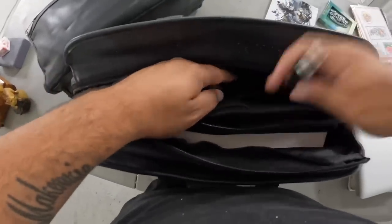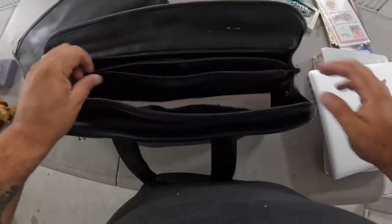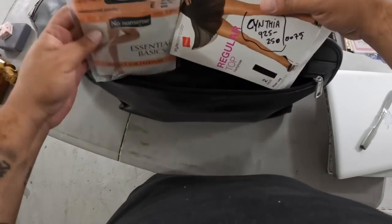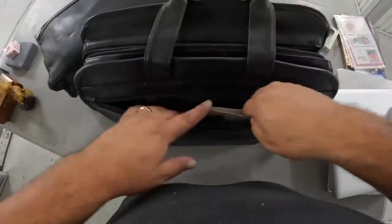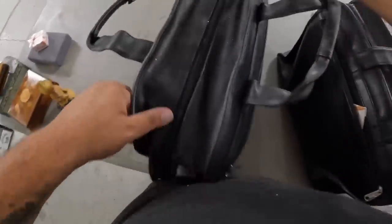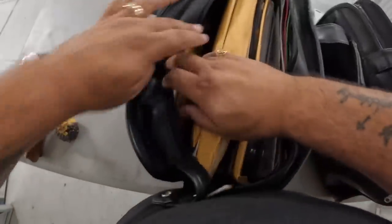Nothing. What is this? A pen? A butter knife? What's she trying to shank? Put that to the side. Side pocket. Just some leggings. All right, let's see what's in the other leather bag. First one was that bag. A little old computer, but it's good.